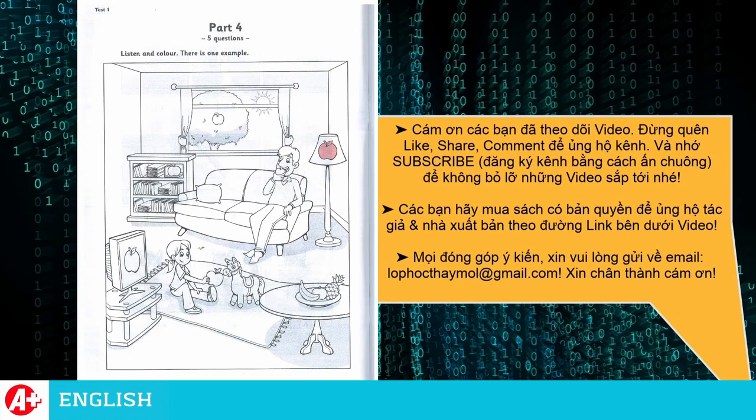One. There's an apple in the bookcase. Look. Yes, I can see it. Can you please colour the apple in the bookcase blue? Okay. I like that colour. Great.